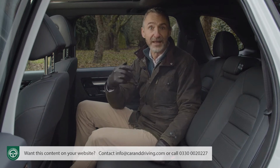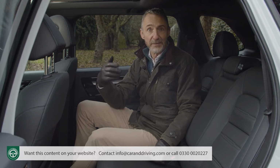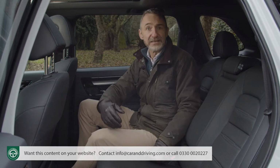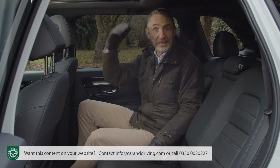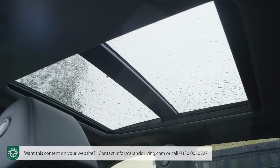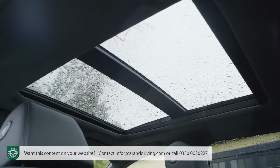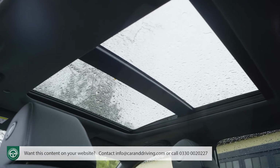Apart from being able to move this bench about, the first thing you notice is that headroom is quite a lot different here to what you get at the front. Certainly it's something of a premium for what is quite a boxily styled upper mid-sized SUV. You can blame the lower ceiling height necessitated by this sunroof. It's where the roller blind for that is stored. The glass roof is standard across the range, so you have to have that.